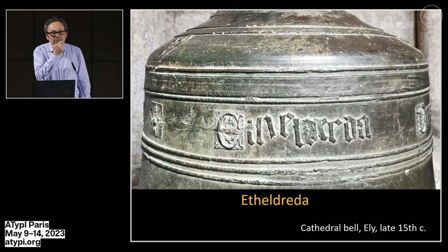This is obviously an accident that happened to the bell, maybe when they injected the metal, that moved all the letters. And so the letters are all jumping about. But you can see they were single letters applied, or even single strokes applied to the model. And this process is still used today.